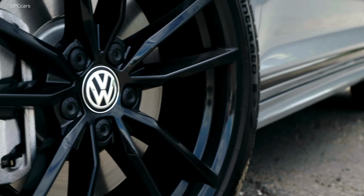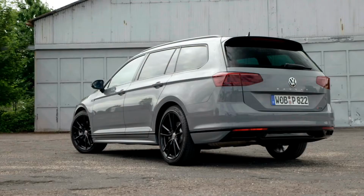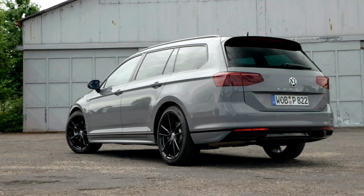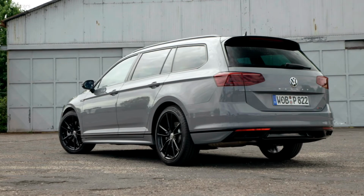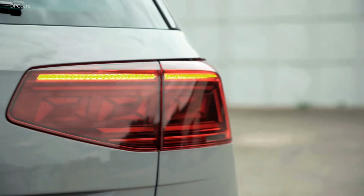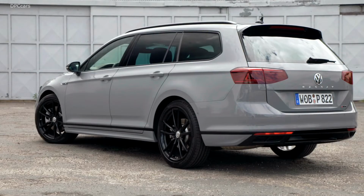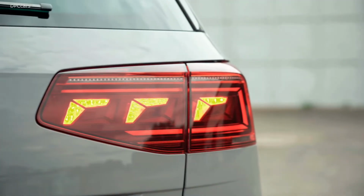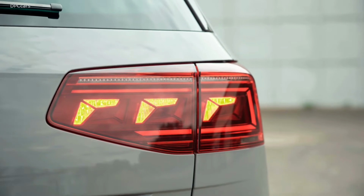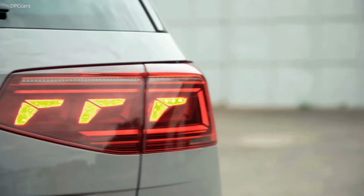Since we've mentioned the lights, the ones up front are of the Matrix LED variety launched together with the facelifted Passat. Once you hop inside the cabin, you'll immediately notice a predominantly black theme, including for the sporty R-Line seats using a combination of Nappa leather and what VW refers to as carbon leather. The R-Line logo adorns the stainless steel side sills, while the pedals are also finished in brushed stainless steel.